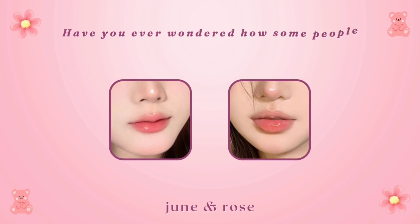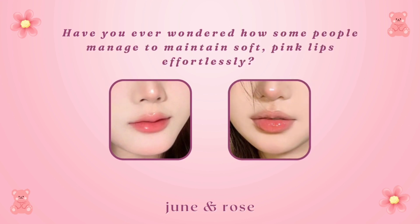Have you ever wondered how some people manage to maintain soft pink lips effortlessly?